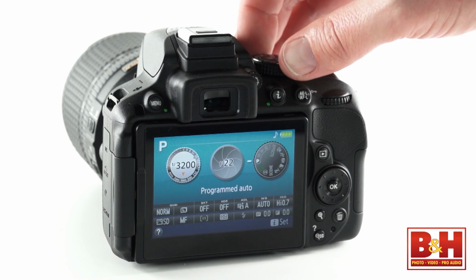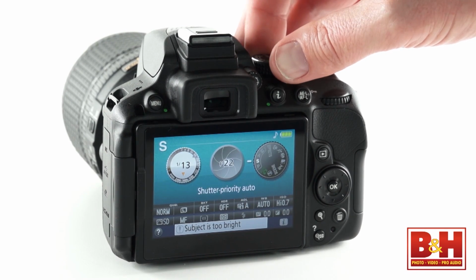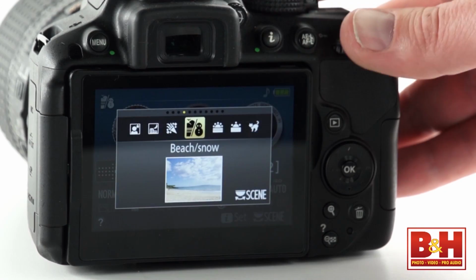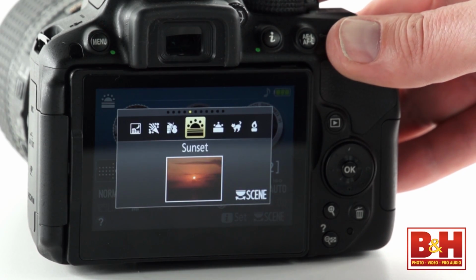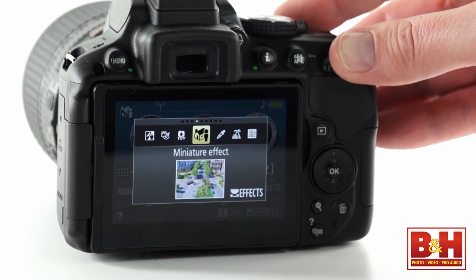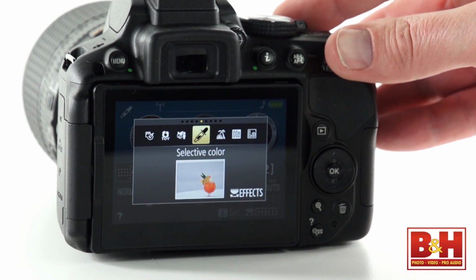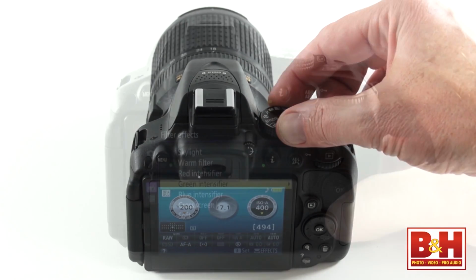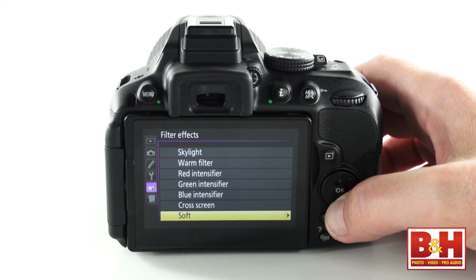Pro modes are the normal programmed auto, shutter priority, aperture priority, and manual modes. And for consumers, there are lots of scene modes and special effects modes so that you can quickly set the camera to capture images in a specific way. The most popular scene modes are right on the mode dial, and others are available through menu navigation.